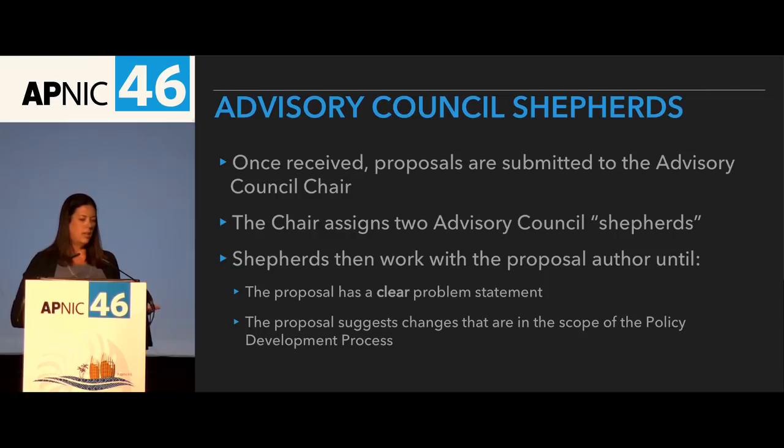Once it's received, it comes to the Advisory Council Chair, who assigns shepherds. We have this concept of shepherds, which is 2 members of the Advisory Council who take on primary responsibility for any policy. They work with the author, they make sure they understand the intent, and they present it at meetings.